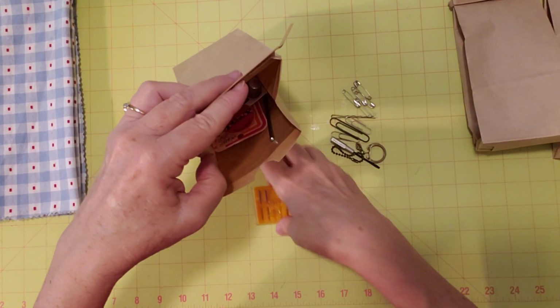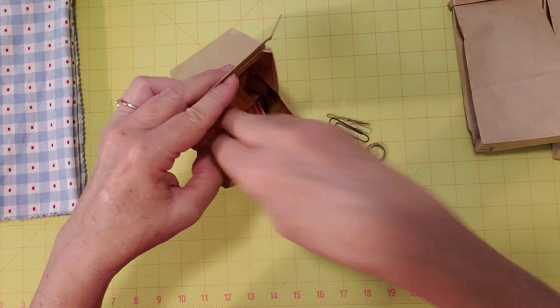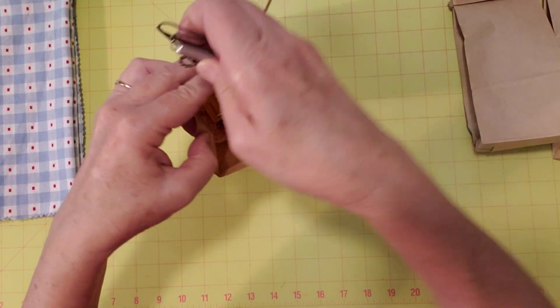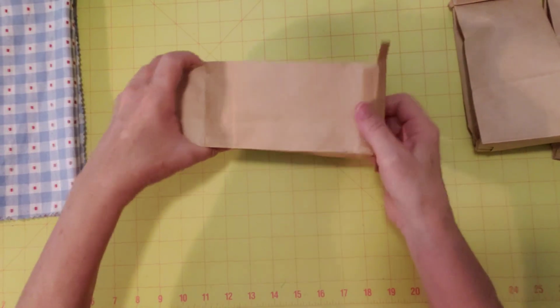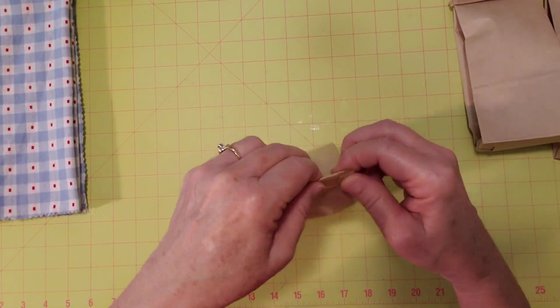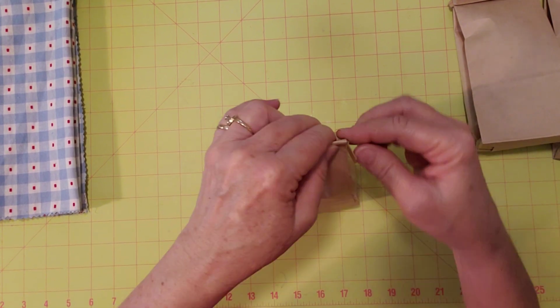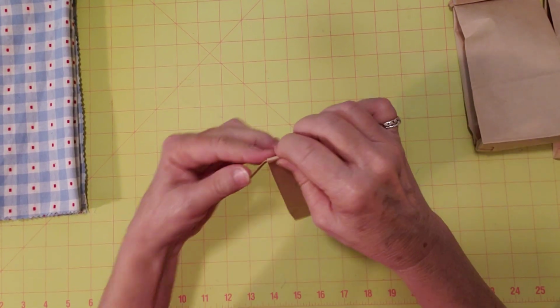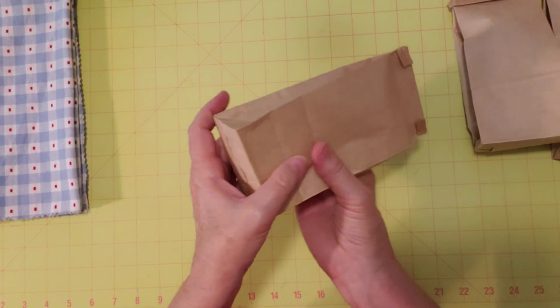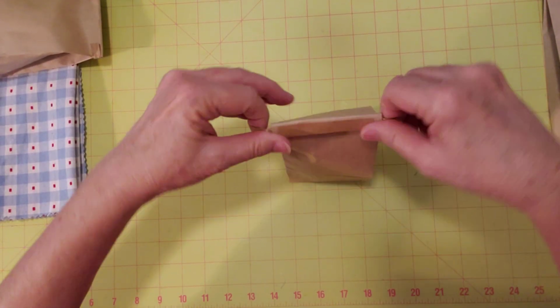So I've got 2 more bags here for you, besides the fabric. Okay, and oh, the extra goodies. I was gonna say besides the extra goodies I put in here. So I'm trying to keep these kind of compact, so I can get them back in that envelope. Okay, so let's see what's in this one.